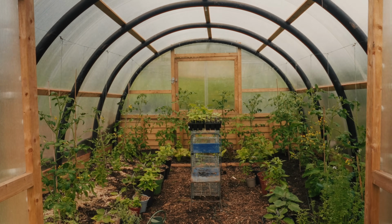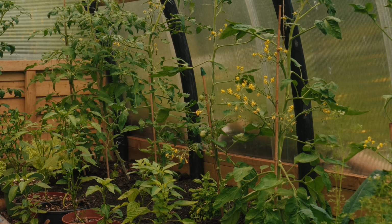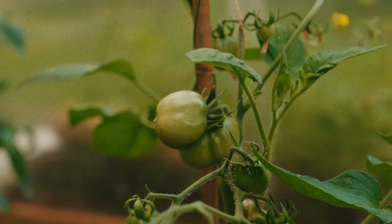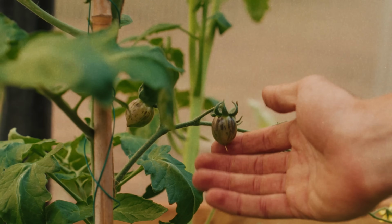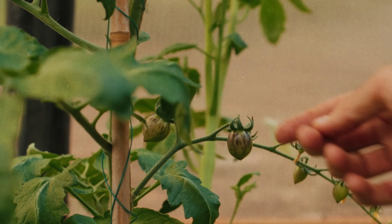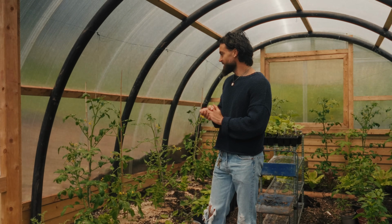Just look at the tomatoes. They are growing day by day by at least a few centimeters, I swear. And there's signs of tomatoes already. These stripy ones look incredible. I think that's a tie-dye variety of tomato, which I'm excited to try.